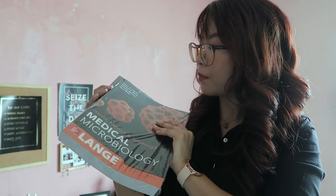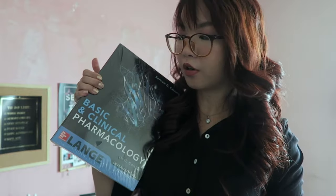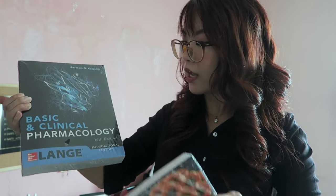So this is Patho by Robbins, and I also got the pocket version. Then I got these two other books. This one is for pharmacology, it's by Katzung, and this microbio book, which is by Jawetz.